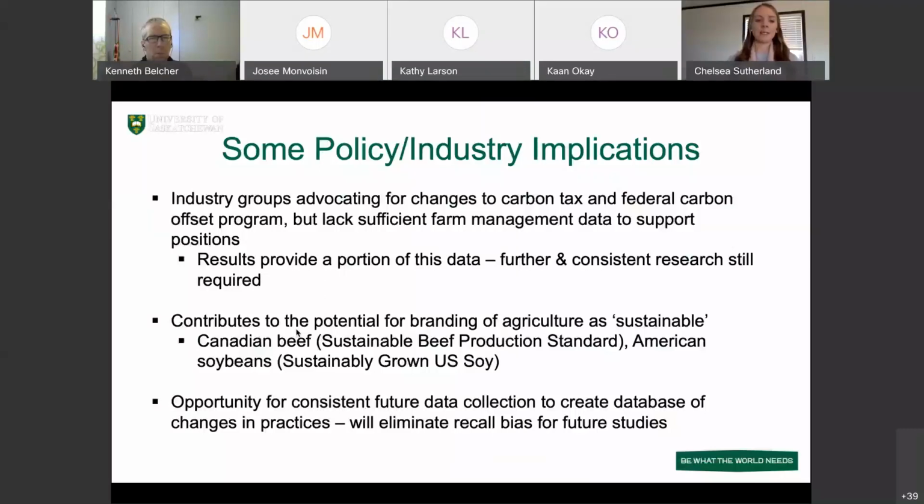This is something that has been done in the Canadian beef industry. Jose touched on this earlier, through the Sustainable Beef Production Standard, and in the American soybean industry with the Sustainably Grown U.S. Soy Project. Again, my research can only contribute to the sequestration portion of these metrics. However, again, it does provide a start.